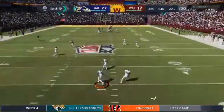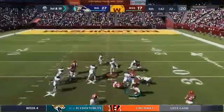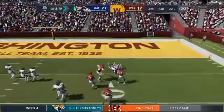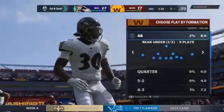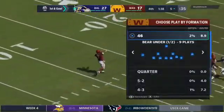And this is intercepted, and that should do it. Picked off at the 35. Taking it right down Broadway. And they will finally get to him, but a great return has set him up 1st and goal at the 5. Wow, between last week and this week, that's now 8 interceptions. 5 a week ago, now 3 here.